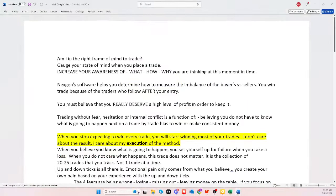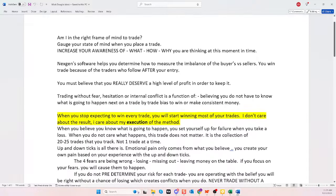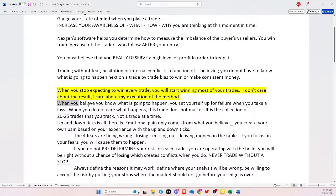And guys, Mark Douglas was brilliant in the psychology of trading. Mark Douglas and John Novak worked together for years, talking all the time, almost every day. And there's this idea, and I love this right here, is that when you believe you know what's going to happen, and guys, this is when you let your chart read supersede your rules. When you believe you know what's going to happen, you set yourself up for failure when you take a loss, because now the loss is telling you that you didn't know what happened, and most of us take that very personally. When you don't care what happens, then the trade that you're in doesn't matter, right?